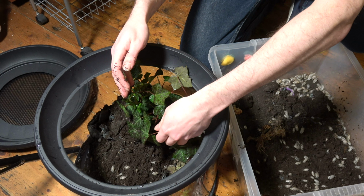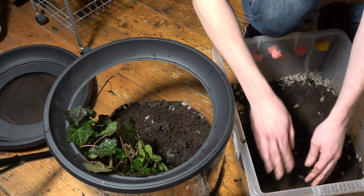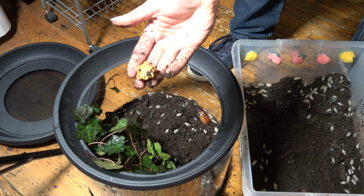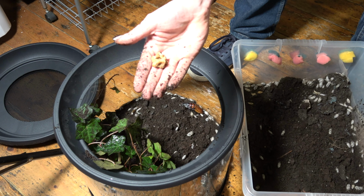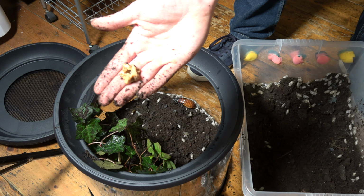Try to escape. Now I'm just stopping the video for a second. This here was what was left over of my Halloween pumpkin. It was a small pumpkin, but I put the whole one in here and they devoured the entire thing, minus this little top.